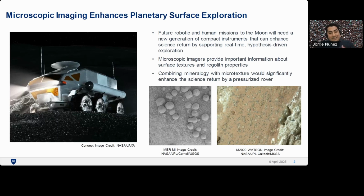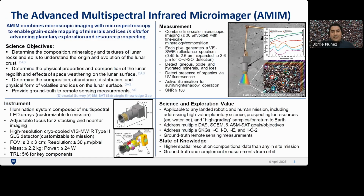And so the next step is really combining mineralogy with microtexture, which is a really powerful tool for planetary science. Next slide. It would enhance the capabilities of a rover. And so AMIM, as I mentioned, really combines microscopic imaging with microspectroscopy, and is really enabling not only for understanding and mapping minerals and ices in situ, but for understanding the geology of planetary surfaces.